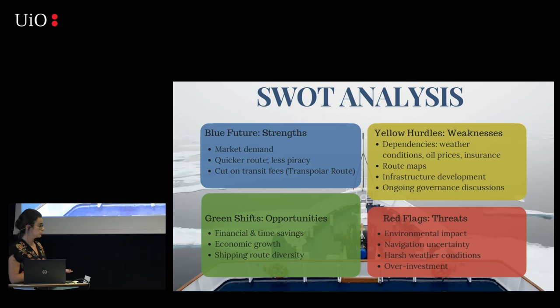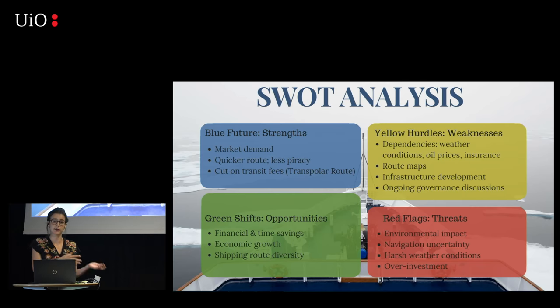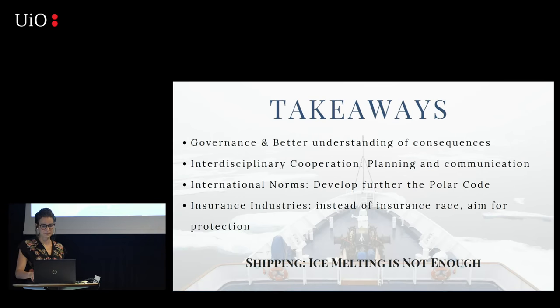Navigation uncertainty, once again, we come down to the weather, harsh weather conditions, and overinvestment. There is a fear in Russia specifically that all this money that has been invested is not going to be returned very quickly, because if indeed the transpolar road becomes reality, then it means that not that many ships need to go through Russian waters, and it means that they don't have to pay the tax for passage. And this will also mean that they don't have to use too many of the icebreakers that Russia and Canada are offering for rent.